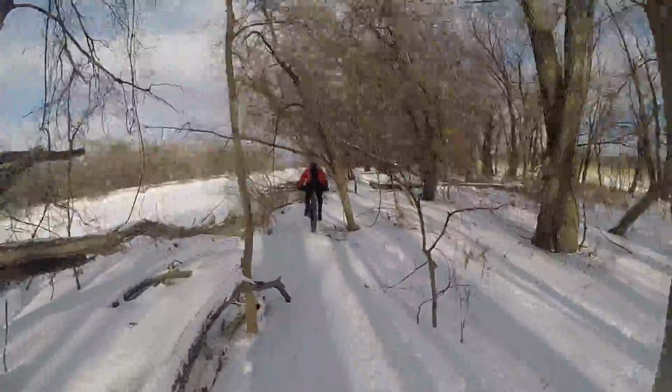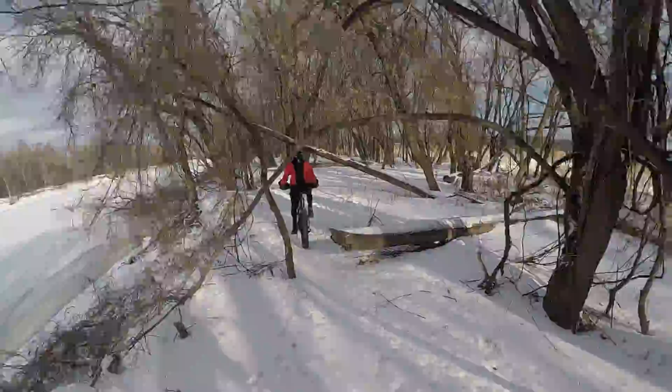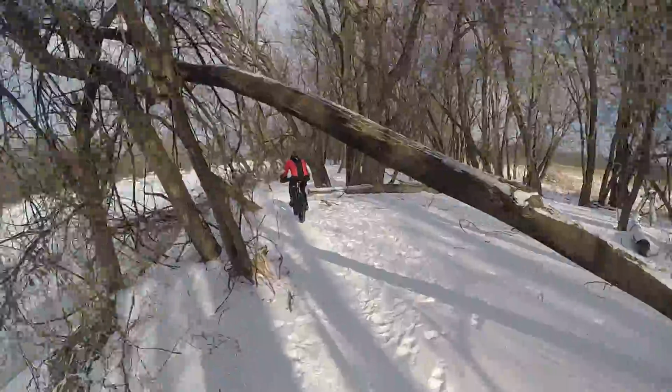This area is a big wetlands area in the summer, so watch your head here on the different branches. Make sure you don't hit your head or hit your GoPro.